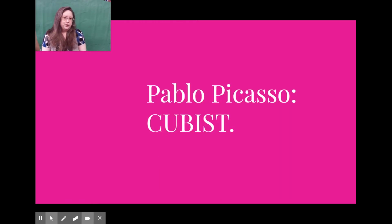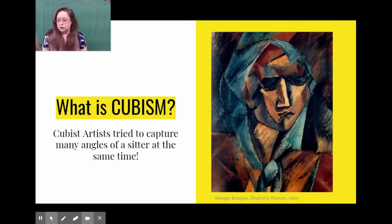So, Pablo Picasso, who is he? Well, he's known as a Cubist. So what is a Cubist? What is Cubism? Cubist artists try to capture many angles of their subject matter at the exact same time, which seems a little difficult, but that's why you end up with all these really interesting shapes, which we're going to explore. So if you look on this guy, we have one side and we have another, and that's why they look a little funky and fun.